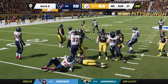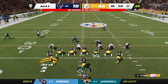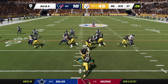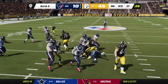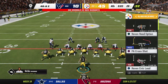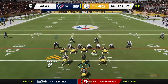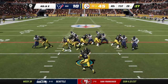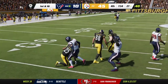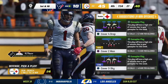Keep leaning on the running game, back to the ground. And this offense on 3rd down today, 5 out of 9 thus far. Here it's 3rd and 3. Now a handoff running through the middle. Here we go on 4th down. And he's not going to get the first. I don't even think he made it back to the line of scrimmage.